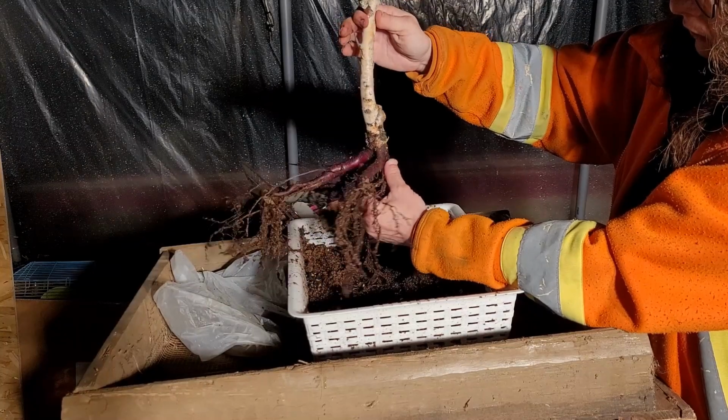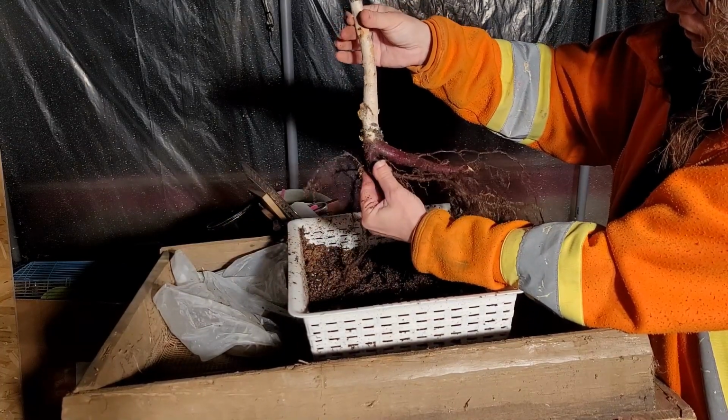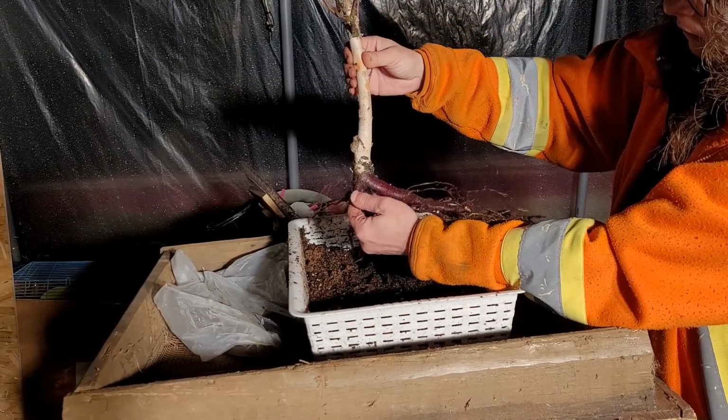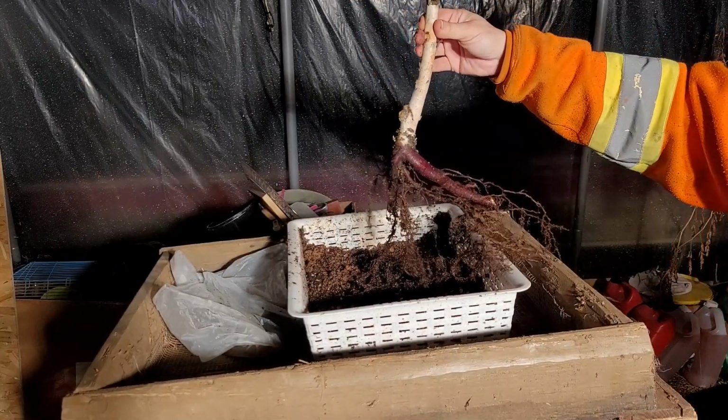I don't know what I'll choose as a front. I'm sure it'll change. I'm really liking right here as a front. It's got a really nice wiggle here. Oops, stepped on a dog.